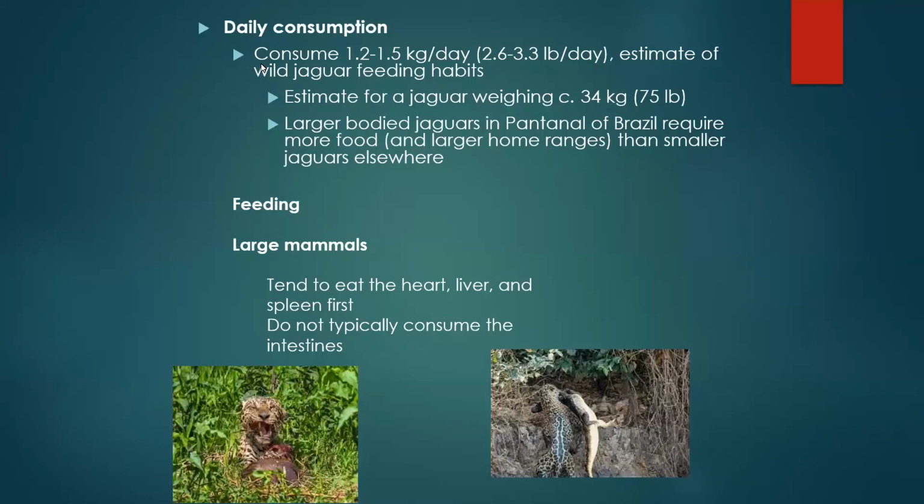Do jaguars eat snakes and poisonous things? In that previous slide, they said that they eat reptiles. Yeah, they eat reptiles, but as reptiles, they only eat edible turtles. What's in that first picture? Is that a snake they're eating? No, it's a monitor. Okay, thank you.